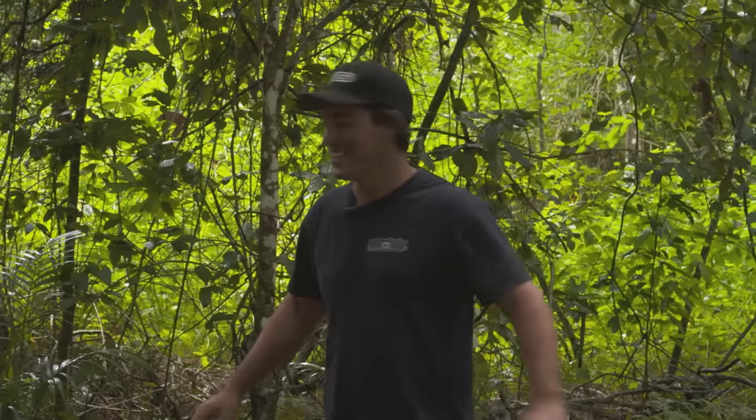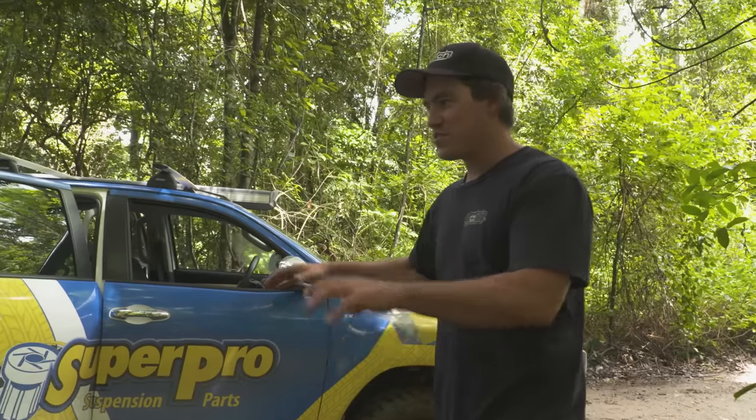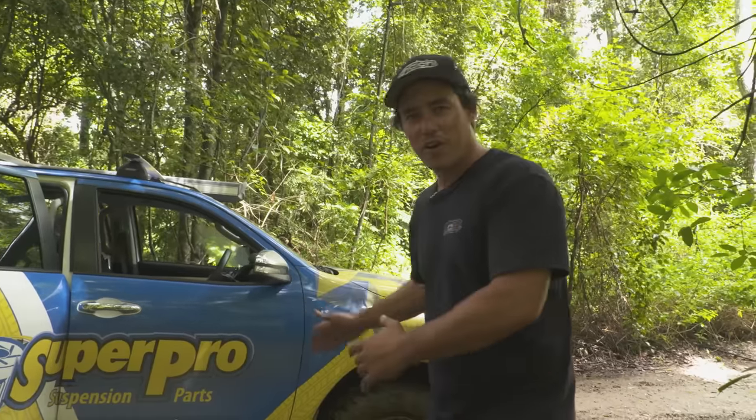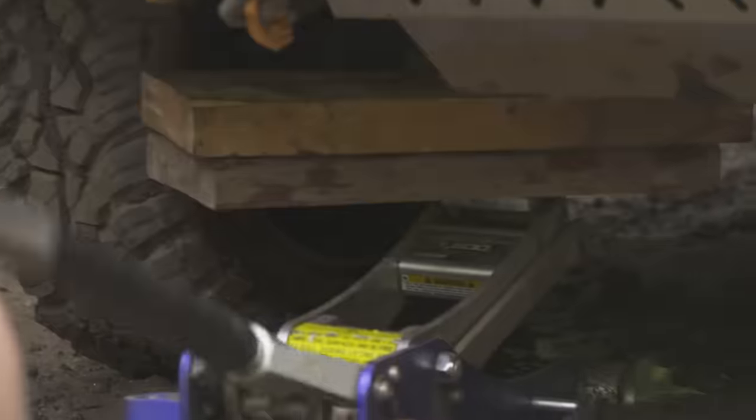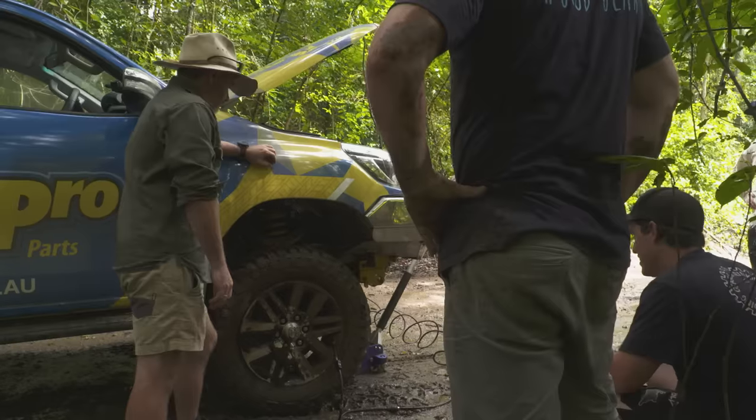Welcome to Kenilworth. We're running pretty low pressures here, and Shane's popped a bead on the way through. It's quite slippery, this sort of terrain, so the vehicle will just slide around, but we should just be able to jack that up, and it doesn't look too bad at all. With the compressor, we'll just get that straight back on the wheel, and it'll be right.